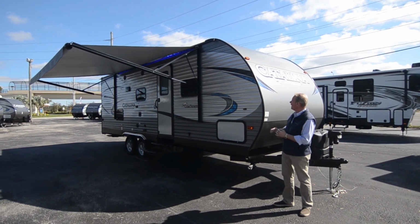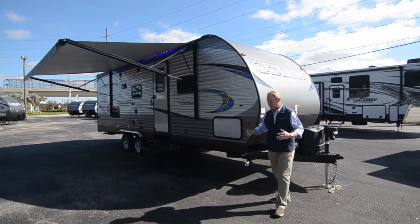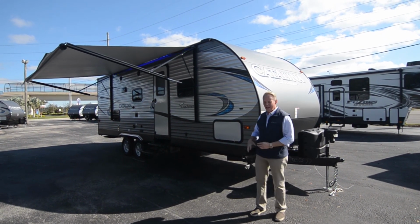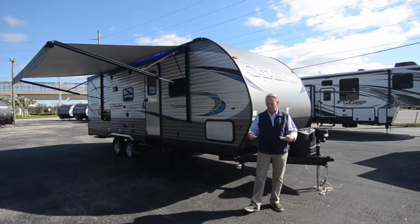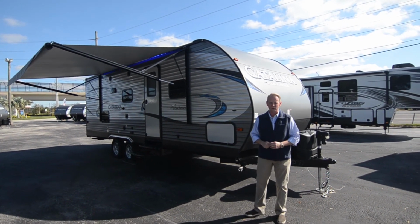But when it's streamlined, I really think that makes them tow nicer. And I always ask my delivery drivers how a trailer towed. And I asked this delivery driver when he came in this last week to deliver it, I said, how did it tow? And he goes, towed beautifully. And I always hear that with Coachmen Catalina.